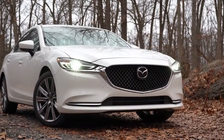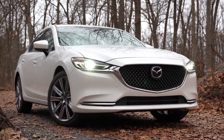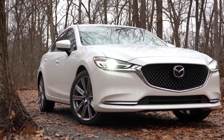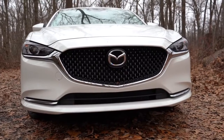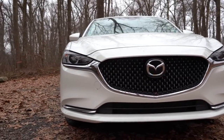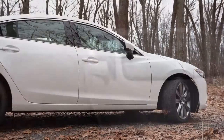Then towards the bottom, you guys kind of see where those chrome horizontal accents are towards the bottom lip there. They will be black horizontal accents if you go with the Sport Touring or Grand Touring. And if you go with the Grand Touring Reserve or Signature trims, they will be chrome horizontal accents, kind of tying together very nicely with the perimeter of that front grille, as well as just underneath the headlights there. So definitely like that they're chrome down there. But anyways, let's go ahead and make our way to the side now of the Mazda 6.